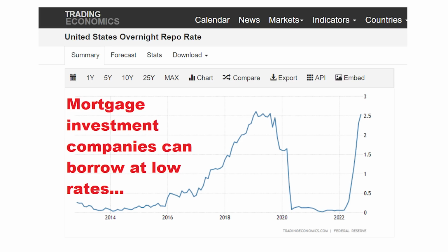A mortgage REIT, or real estate investment trust, is a special type of real estate company. These REITs borrow money on short-term rates, then leverage that up by borrowing 2 or 3 times as much to invest in long-term mortgages. What you see here is the interest rate on repurchase agreements, a special overnight short-term rate many mortgage REITs use.